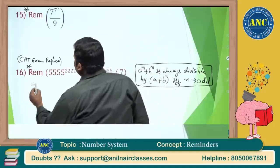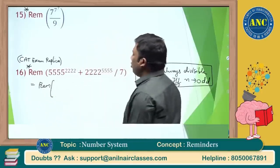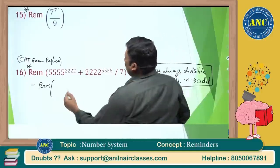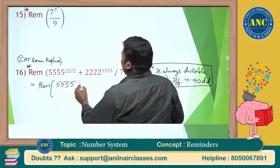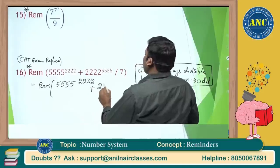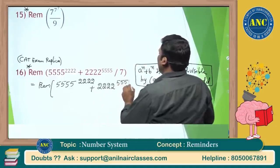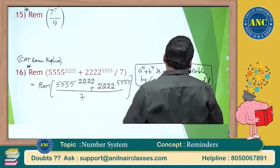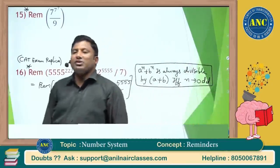The question is 45^42 + 42^45 divided by 7. Let me write it. 45, then I will solve the question. 45^42 + 42^45 divided by 7. This is the question. Now see here, how to solve this question? First divide 45 by 7.